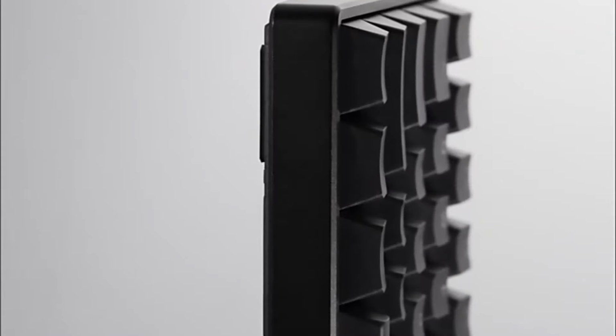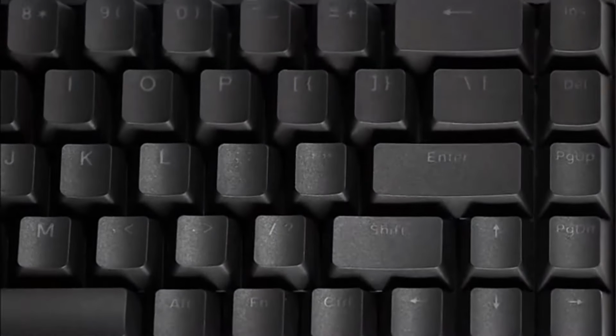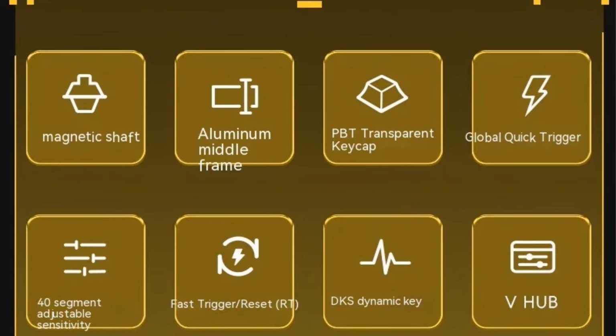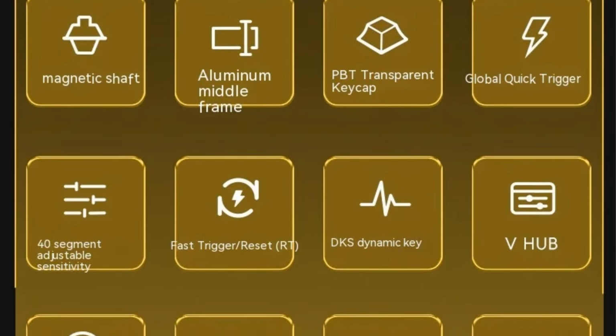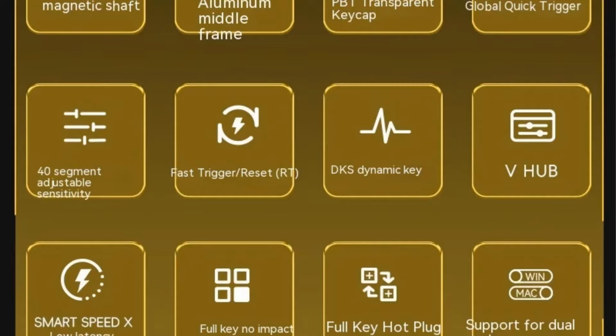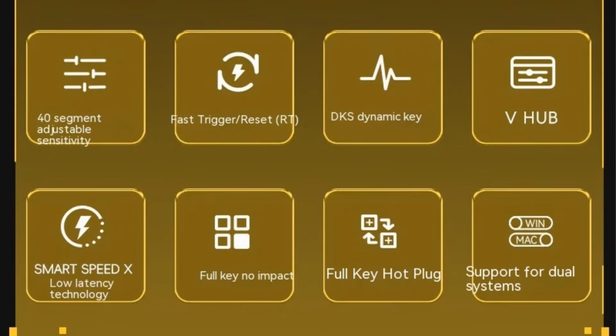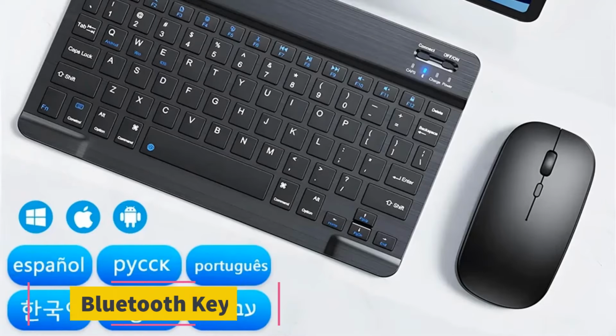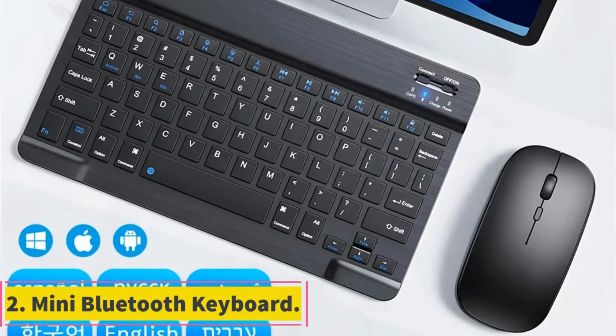Notable features include ATK 68 layout, magnetic switches, PBT keycaps, customizable programming, aluminum alloy construction, dynamic RGB lighting, and quick trigger response. It caters to gamers and professionals alike, with a focus on performance and aesthetics. The keyboard is compatible with Windows, Mac, and PC gamer accessories, making it a versatile choice for both gaming and office use. Number 2. Mini Bluetooth Keyboard.